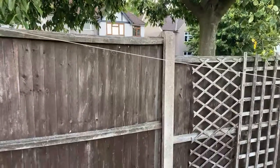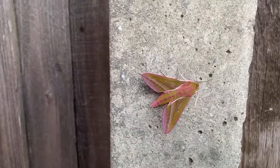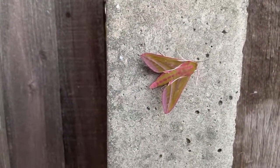So I'm going to turn the camera around and we'll go and have a look. We'll start with a big, obvious and attractive one just in case it flies away. So this rather attractive species is known as an elephant hawk moth.